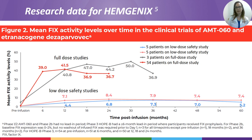The other 2 lines that are much lower on the chart represent the patients who were in the lower dose safety studies. Those are patients who didn't receive a full dose because they were just checking to see if HEMGENIX was safe in humans. As you can see, their response, meaning their factor level, is much lower because they didn't receive a full dose. However, you can still see that they went from a low level to a higher level, and they have stayed consistent over a long period of time.